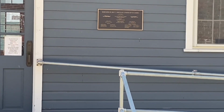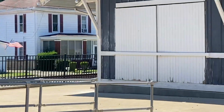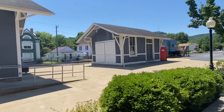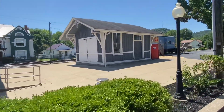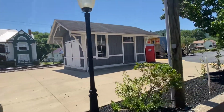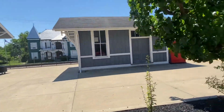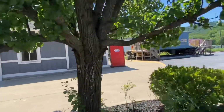See that it actually has the freight house attached. Well, not attached to it. It's on the same platform. Obviously, they've poured all this concrete. It didn't used to be like that. That is just a beautiful house across from there.